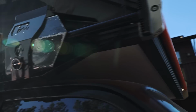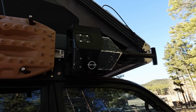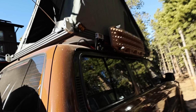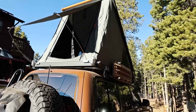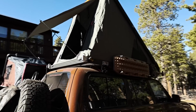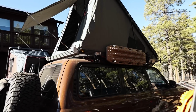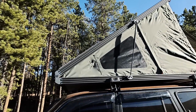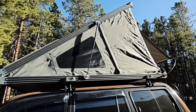And then over here, I have a shovel, a DMOS, and then Max Tracks mounted to the side. So kind of a cool tent in that you can mount some stuff to it and use it functionally like a roof rack. So now this is taking up the whole roof of your vehicle, but you don't necessarily lose the functionality of being able to store stuff up there still.